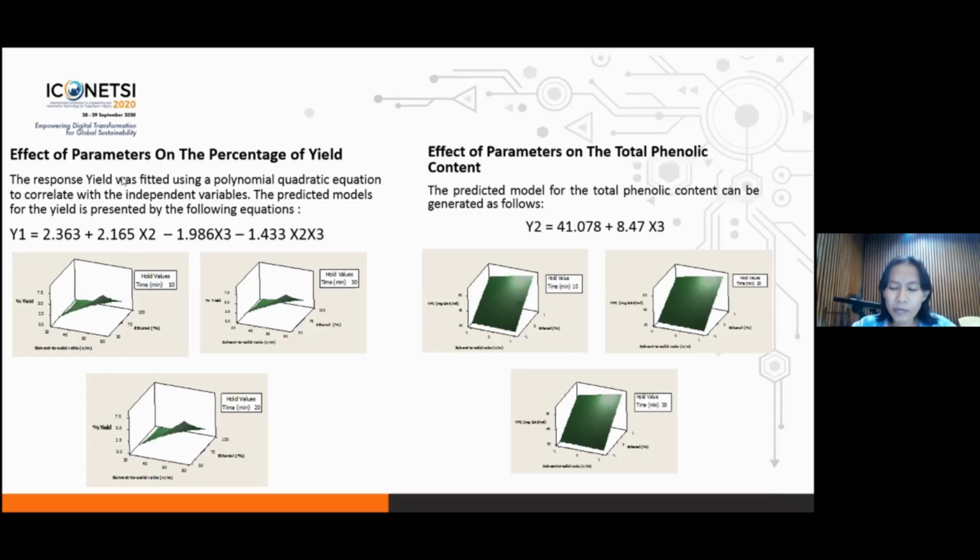For the response of the total phenolic compound, the factors time and solvent to solid ratio do not show any significant effect. The only parameter that affected it is ethanol concentration. The lack of fit for this model is 24.36. The probability is smaller than 0.05, and the R square is 0.66.